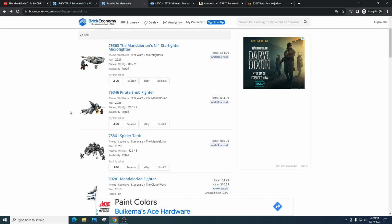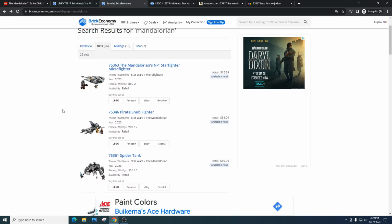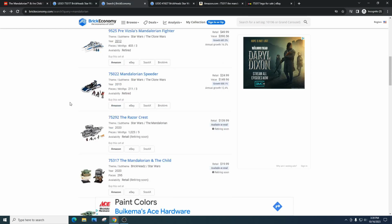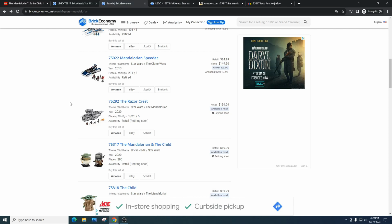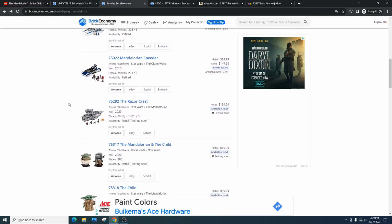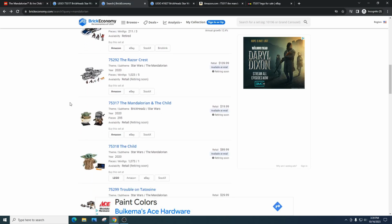So the Mandalorian came out really, really strong. The show was really good, and I think the horrible writing of it just really killed a lot of the Lego sets. A lot of people went really hard on the Mandalorian sets because you always want to be the first one into a set. I'll have to make another video on this, but typically there's a huge potential for first release sets. And people saw this set, thought it was going to do amazing, and they just got burned.